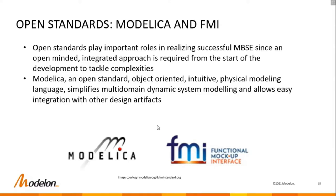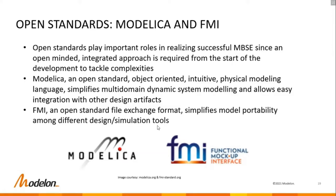this approach. Modelica, an open standard, object-oriented, intuitive, physical modeling language, simplifies multi-domain dynamic system modeling and allows easy integration with other design artifacts. FMI, being an open standard file exchange format, simplifies model portability among different design and simulation tools. I have a few slides covering both of these open standards.